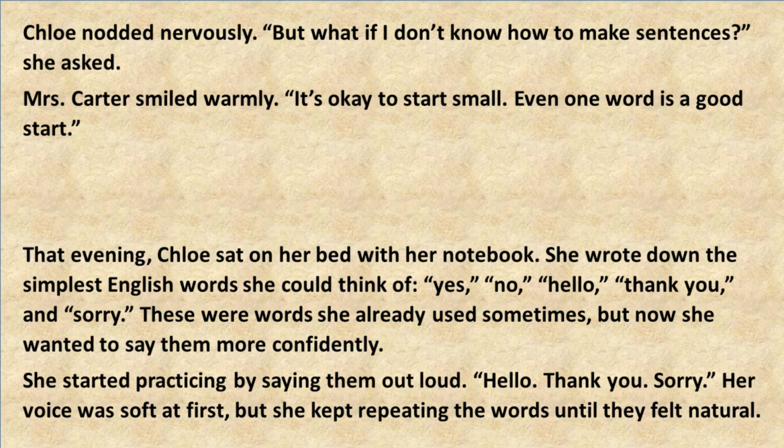"But what if I don't know how to make sentences?" she asked. Mrs. Carter smiled warmly. "It's okay to start small. Even one word is a good start."